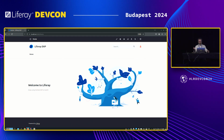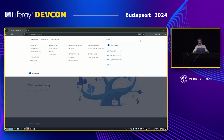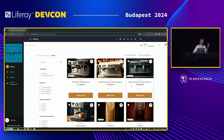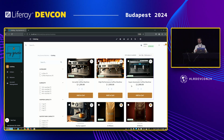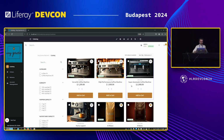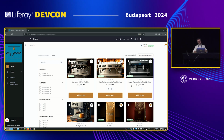We're going to have two commerce sites. One which is addressing the B2B customer experience, and the second which is addressing the B2C customer experience, okay? I prepared a bunch of AI-generated content. So none of these machines actually exist, but in honor of Italy, many of the coffee qualities are named after Italian cities.